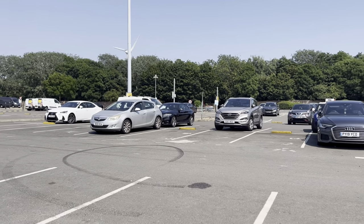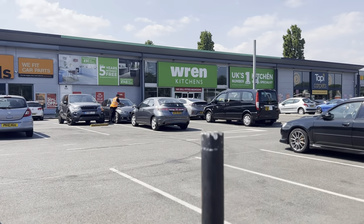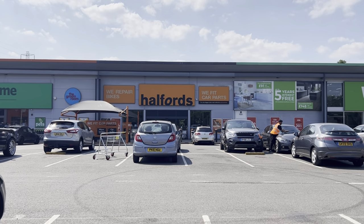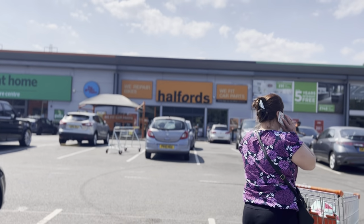So here is free parking available. If you guys want to come with a car, you can park your car very nicely. And this is the Halford, which we will be going in, where you will see all the items for the cars, and some of them will be household items also.